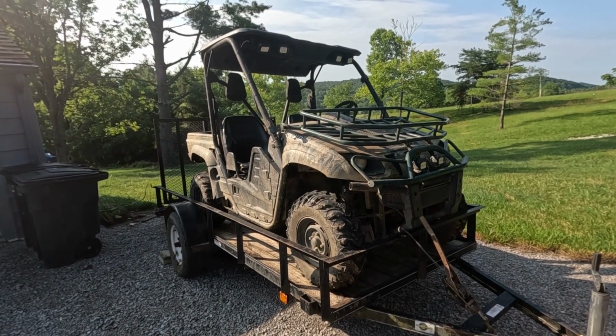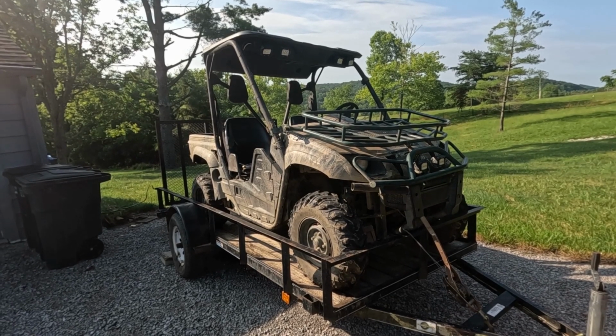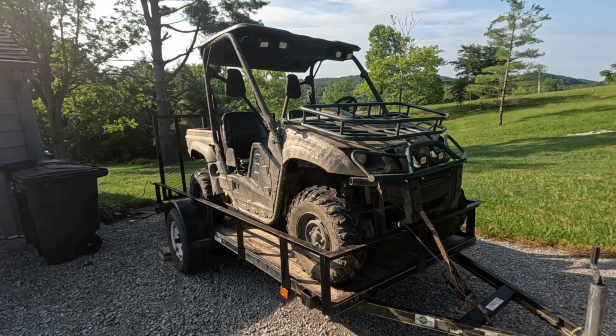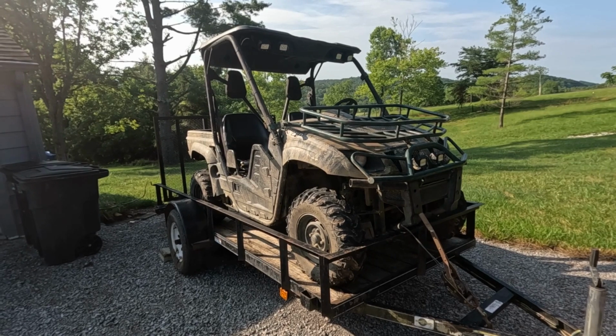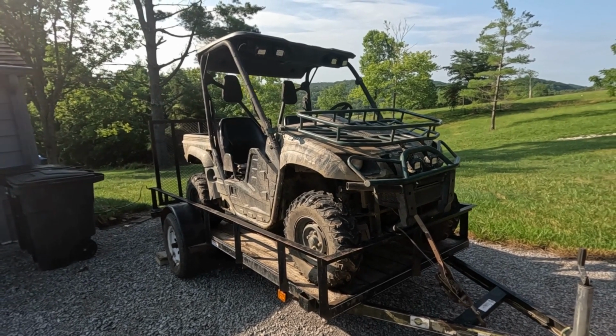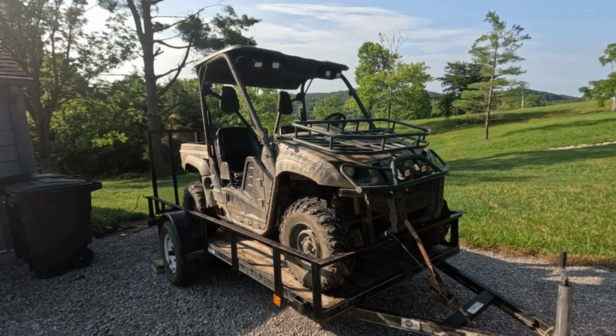This morning we are off to take our Rhino to get some much needed repairs. We're going to a place called Cave Run Motors, near Moorhead, Kentucky. The Rhino needs some little TLC and we're going to do that today. We thought we would take you guys with us.